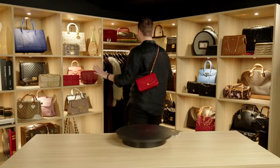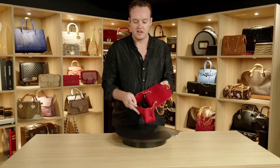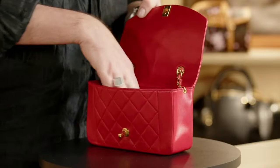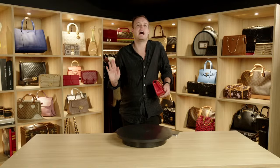This piece, $8,150. The beautiful Chanel Diana flap bag, a single flap. You do get the slip pocket with a zip pocket as well, and a beautiful leather lining. I mean, just can't get over that. Beautiful. $8,150 for this incredible piece, simply timeless, just like the Chateau. But honestly, wearing this with a giant oversized sweater, it's like a little pop, a little something, just enough. Big sunglasses, it's chic.